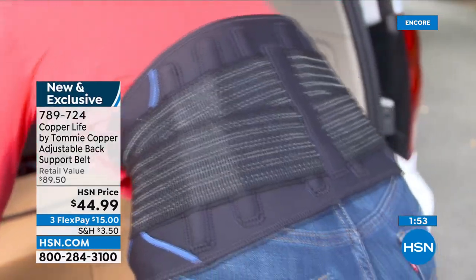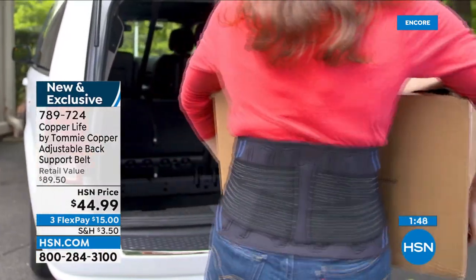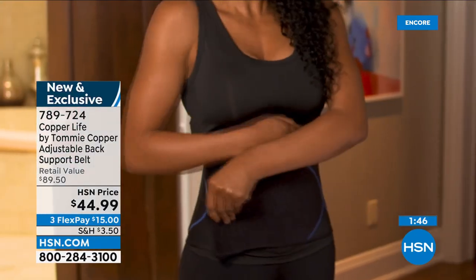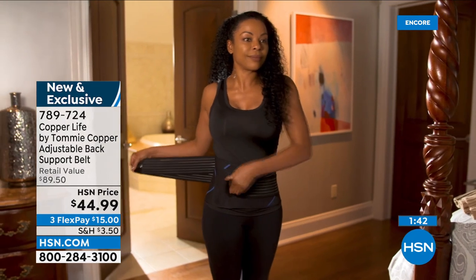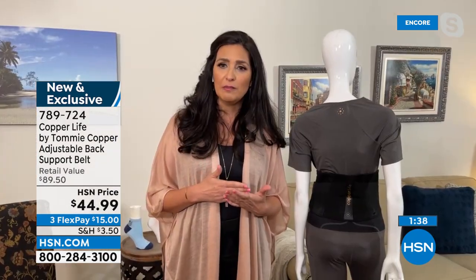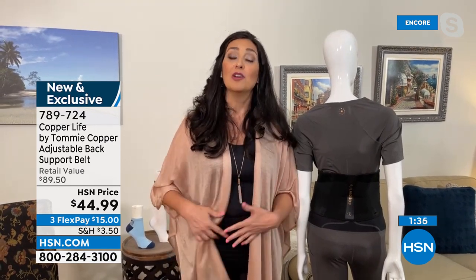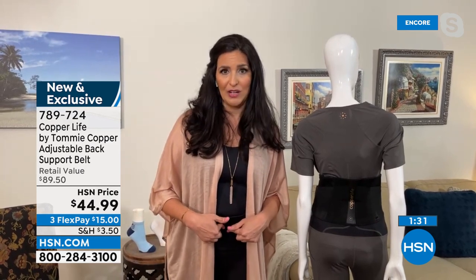80% of us suffer with back pain either at some point or long-term in life. I'm one of those long-term people. I was in a really bad car accident in my early 20s, and I've lived with back pain ever since then. I've done lots of therapy. I have plenty of specific exercises that I do to try and help, and they help a little bit, but then nothing helps 100%. But you know what does help 100%? Putting this on. Right now, I feel no back pain when I have this on.